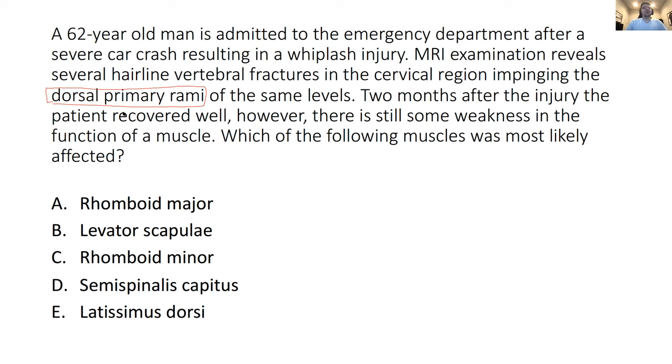So let's see. Some weakness in functioning muscles. So what they're basically asking you here. Let me just preface this. FTM was very much buzzword heavy. MSK is a little more clinical, but there are a lot of buzzwords too, a lot of pure definitions. When you get to CPR and onward, it's a lot more clinically physiology-based. You kind of have to think through things. But here, they're basically just asking you how the dorsal primary rami works. It's one of those things, if you didn't come across it, it's hard to know.